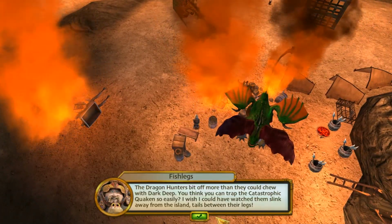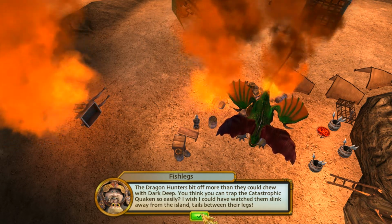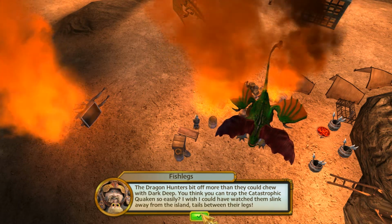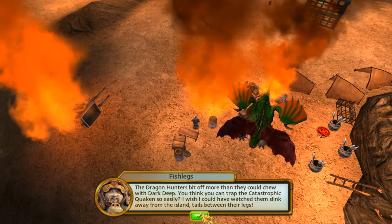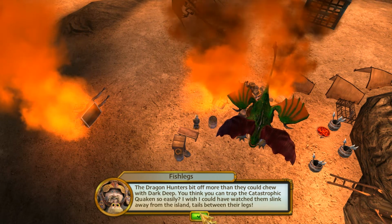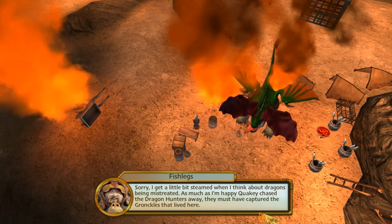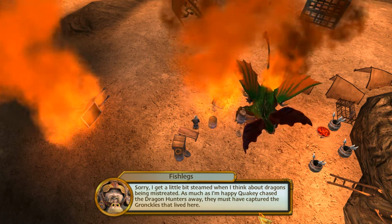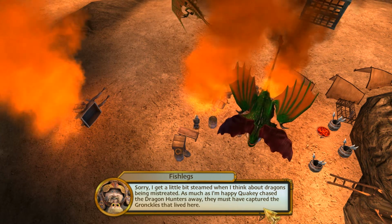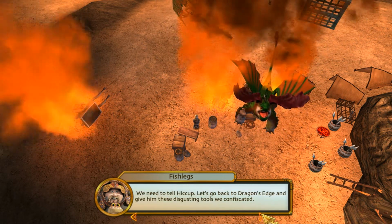We did it. The dragon hunters bit off more than they could chew with the deep dark. You think you can trap the catastrophic Quaken so easily? I wish I could watch them slink away from the island, tails between their legs. Sorry, I get a little bit steamed when I think about these dragons being mistreated. As much as I am happy the Quaken chased the dragon hunters away, they must have captured the Gronkles that lived here. We need to tell Hiccup.